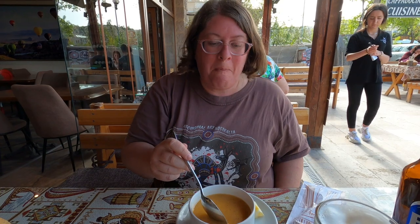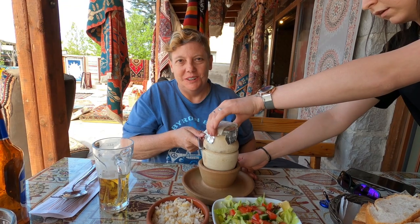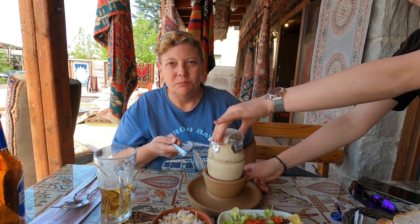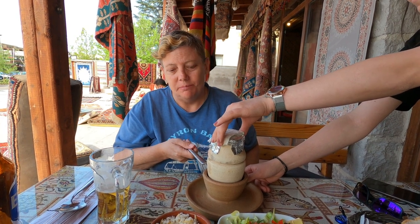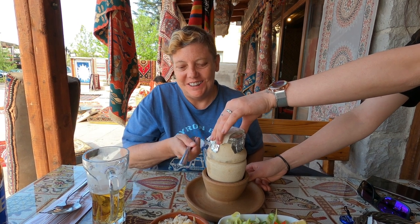Yeah, lovely. It's one of my favorites. So this is a testy kebab, which is like a lamb stew here in Cappadocia, and it's cooked inside this clay pot. And to open it, we have to crack the pot open. So let's go.